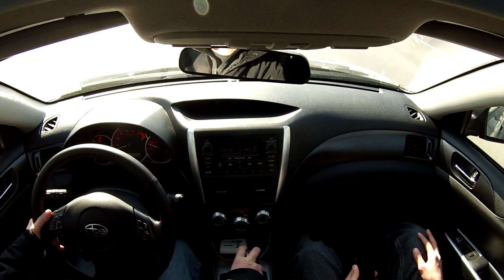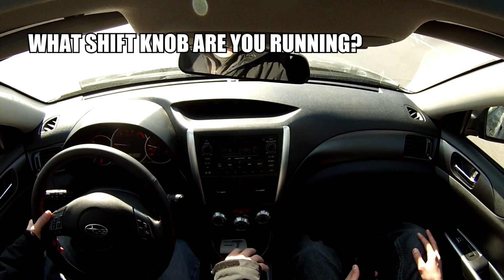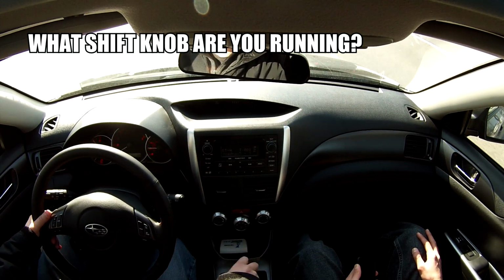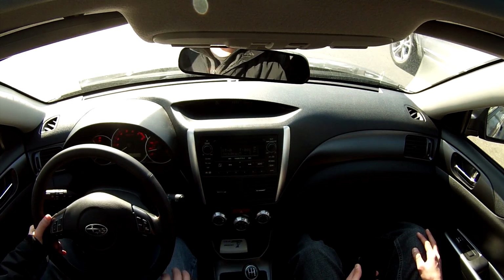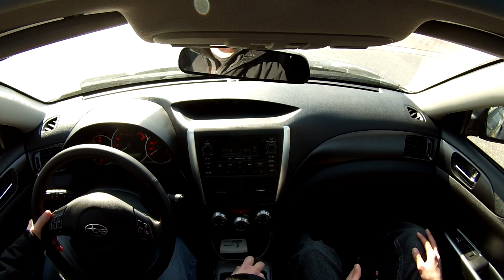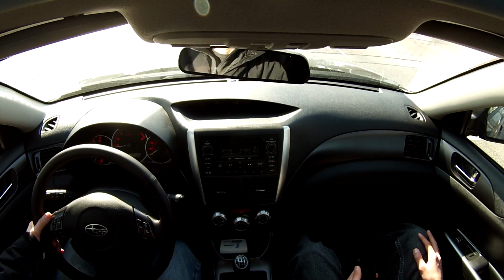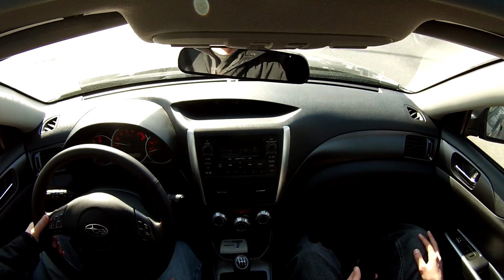Another thing I wanted to touch base upon real quick is the shifter and shift knob. I am running the STI short throw shifter in this car, which I must say is really nice. It's performing really well. The shifts are not too long. The throws are really pretty short, and it really helps get a nice crisp shift. So I'm really liking it.